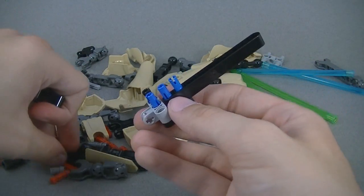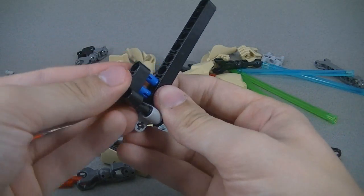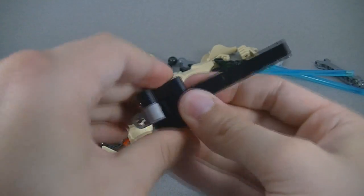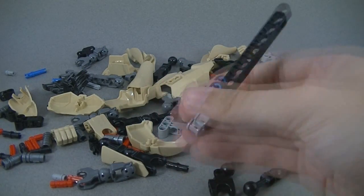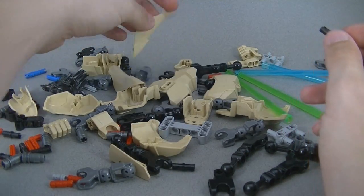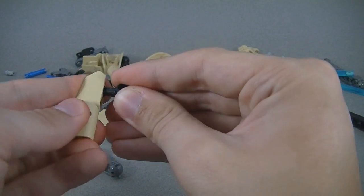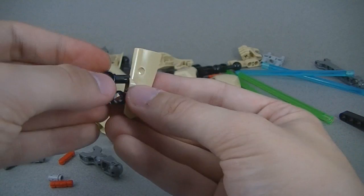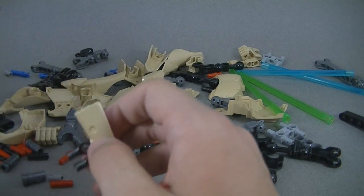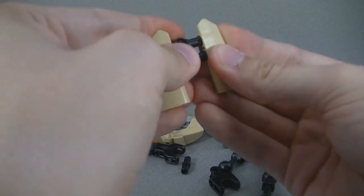So, I mean, his arms are pretty simple. So once we have this leg done, it actually shouldn't be too long, I don't think. We need to find these again. Yup. Not building both the legs at the same time was definitely a mistake.